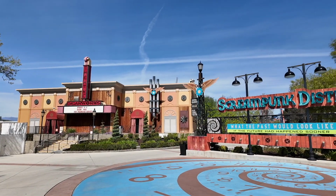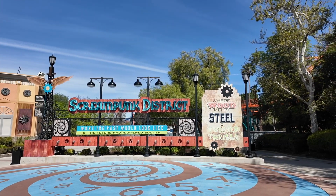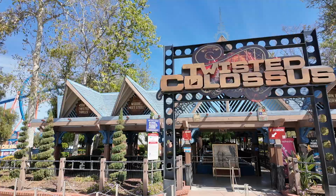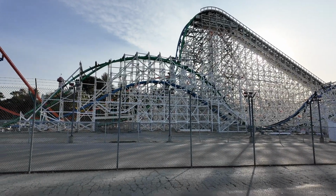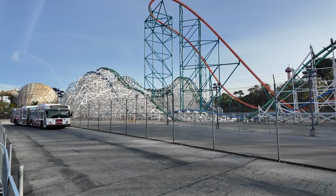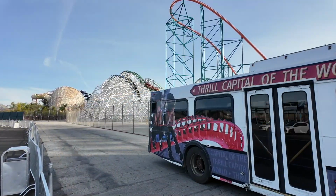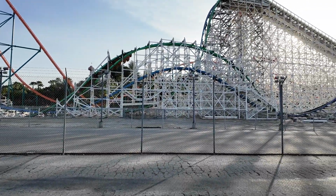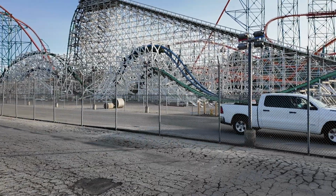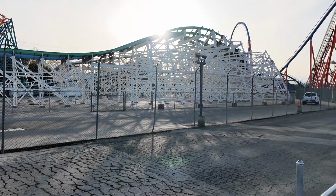Up next we have the Screampunk District area of the park. This area is home to 2 of the park's roller coasters, starting with Twisted Colossus. Twisted Colossus is one of 2 racing-style roller coasters that Magic Mountain has. These coasters are very unique because there is only a single loading station. However, you get to ride both sides of the track. Twisted Colossus is also known as a hybrid roller coaster, meaning its supports are made of wood, while its track is made of steel. These types of roller coasters are highly innovative, and usually feature elements and inversions that you normally wouldn't find on a wooden roller coaster.